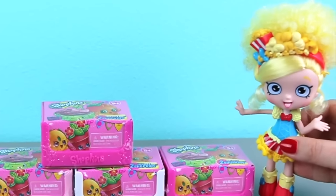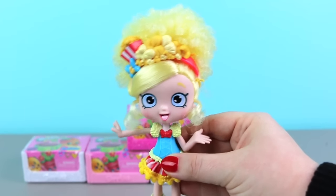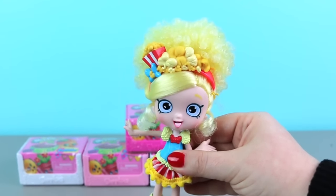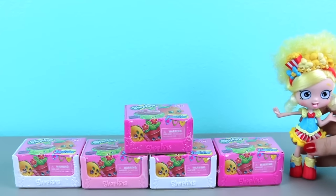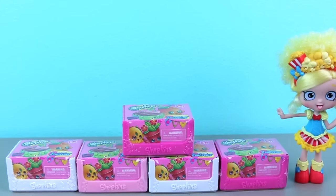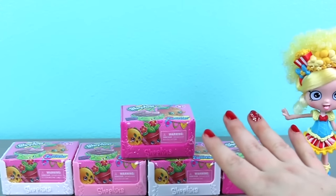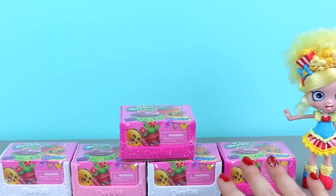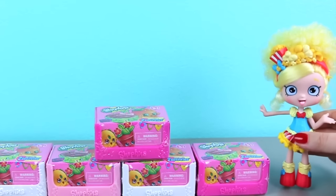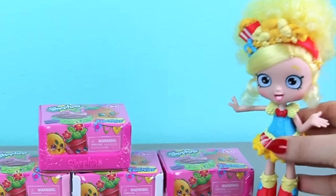So, guess what? Mommy found Shopkins Season 4! Oh my gosh! I'm so excited to meet some new Shopkins friends! And I'm very excited too, Popette. So I was at Walmart today and they had the new Shopkins Season 4 blind baskets! Yay! So we're gonna be opening up 5 of those today and I'm so excited. They look so different from every other season, right, Popette? Oh yeah, they're so different and unique. They come in display cases this time. Isn't that just the coolest?